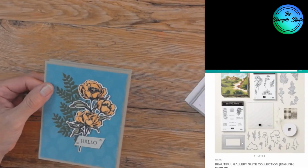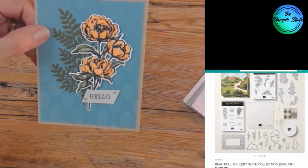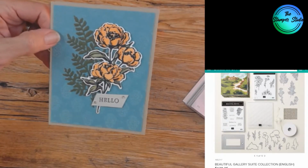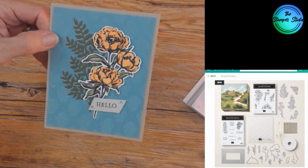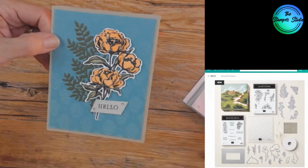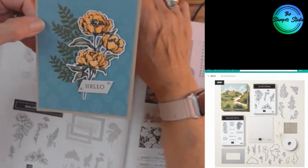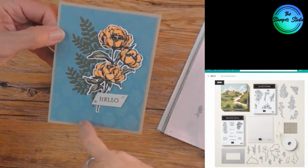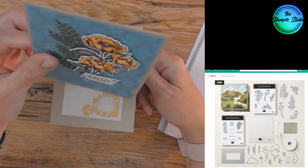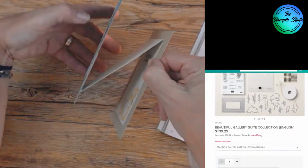I think this is our last card. Again, using this suite, and the flowers are in that Gallery Blooms. And then the hello is actually from Beautiful Motifs. And we've got these nice little ferns that are on the Beautiful Motifs. They're right here, the ferns. Look at how fun those are. And then this is using the damask. And this one opens up also. Got a lot going on there. So let's look at this.